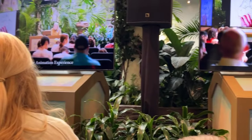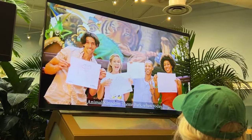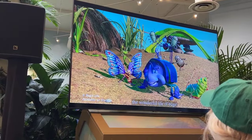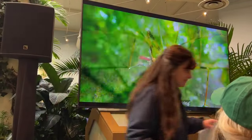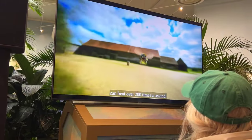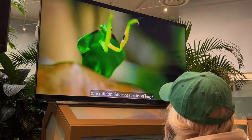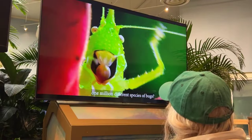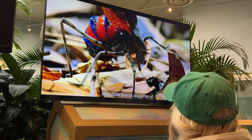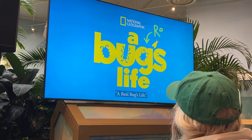Hi everyone, and welcome to the animation experience at Conservation Station here at Disney's Animal Kingdom theme park, where today it's all about exploring and celebrating the wonderful life of bugs. That's right, bugs are amazing. In fact, did you know that a bee's wings can beat over 200 times a second? Ants can lift up to 20 times their own body weight, and there are more than 1 million different species of bugs? Now, National Geographic invites you to discover even more about these incredible insects in a series of remarkable adventures in A Real Bug's Life.